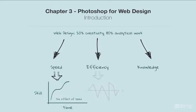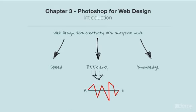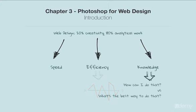Going to the efficiency aspect, it doesn't matter how fast you are if you're going through unnecessary steps. You have to constantly choose the best path in order to achieve your result. This is a major challenge because it ties up with the other two aspects. You want to be as fast as possible, but you also have to be constantly thinking what's the best option for the next task at hand. And the only way to achieve that is with knowledge.